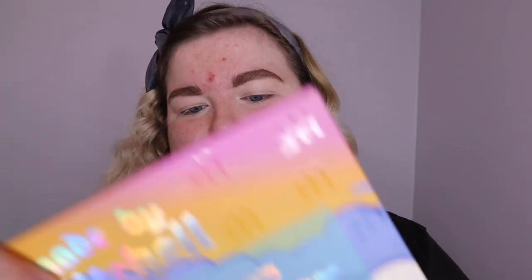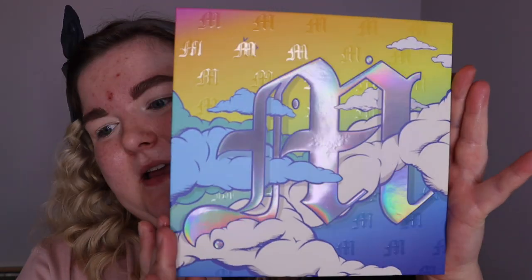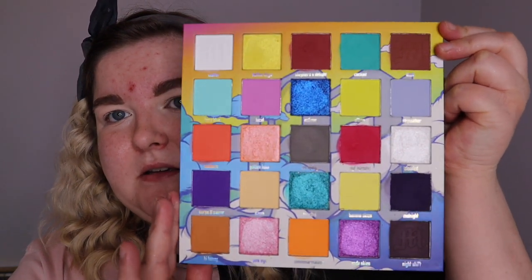This one is the, ooh, what's it called? Head in the Clouds palette. That's it. I should know these off by heart, but I don't. It looks like this, and I liked the green one more, but I thought, if I'm going to do it, I'm going to get both of them and give them a chance. Same amount of shades in this one. Again, big pans, and this is what the palette looks like.